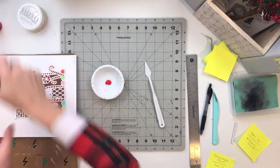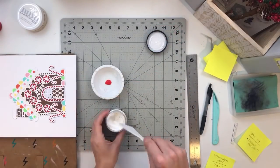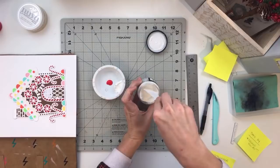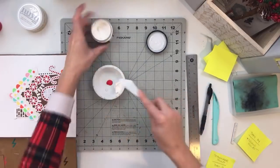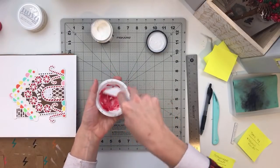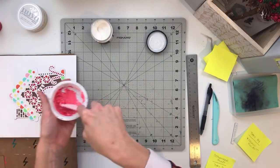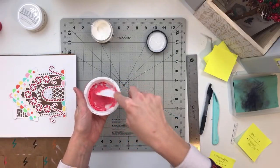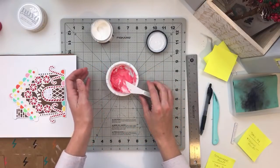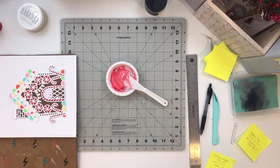Okay, let's do it. So let's see how this goes. I have no idea. I'm gonna pretend like I know what I'm doing, and I don't. I probably don't need that much. Okay, so let's go with that, and then let's see what happens. I guess I can always add white to it, although the red's kind of cute too. So let's add some more white to it, I think. See, that makes texture paste even more fun, that you can tint it. That's so cool. I used way too much paint.